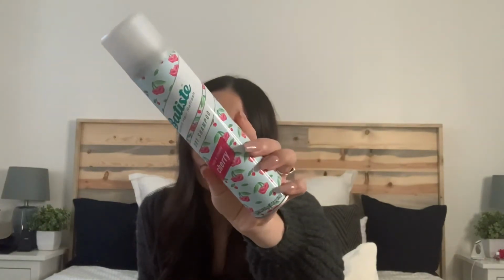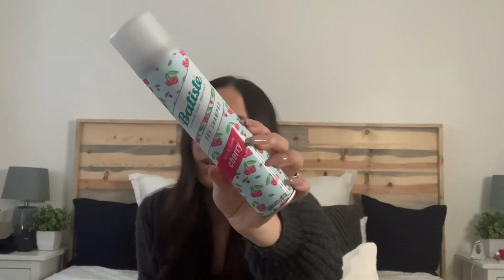I feel like everyone uses this, but I always go back to it even though I use other dry shampoo products. But this is the one with the cherry fragrance. I use pretty much all of the fragrances because I don't mind it. I'm not sure if they have a no-fragrance option. They should, but this is one of my all-time favorites.